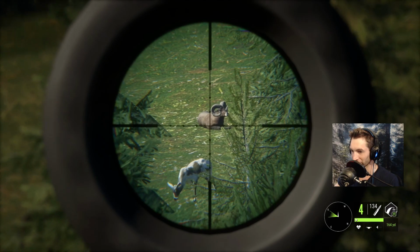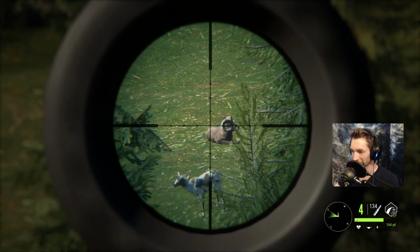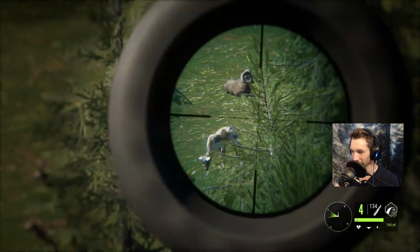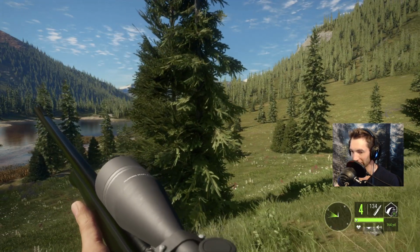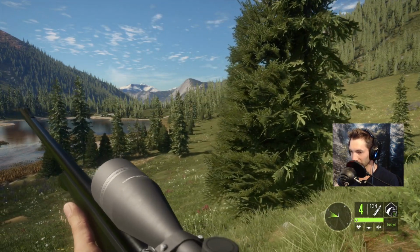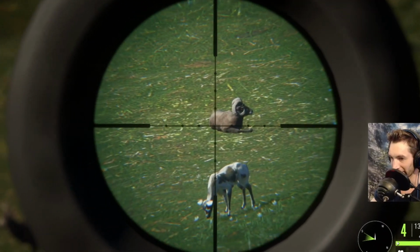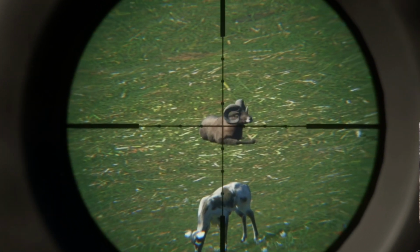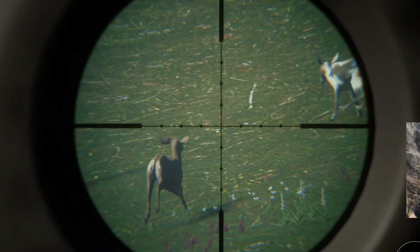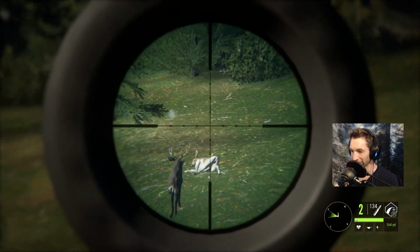That's really cool. So actually, we might try and slide over a little bit more to get a bit more of a broadside shot, and then we'll try and take down the piebald doe. It's actually a really cool variant of this piebald doe. So if we slide over just a little bit here, we should be able to get a pretty decent angle on that ram. And we'll take down the piebald doe. Drop the ram, and the doe should be down right there.